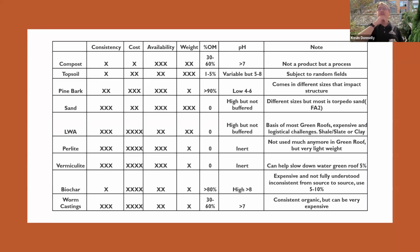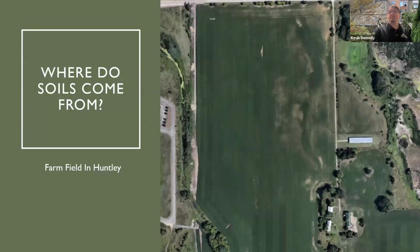Topsoil and compost being one of them, where certain parts of the year, you're not going to get it. And it can be a challenge, especially when the owner or general contractor says, we're ready to go because the weather's good. Yeah, guess what? I mean, it's just not going to happen. It takes a lot longer for things to become available.